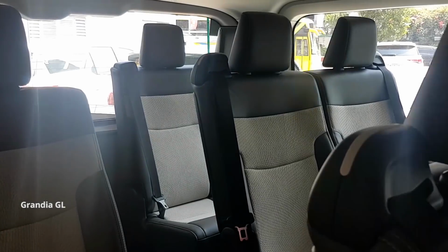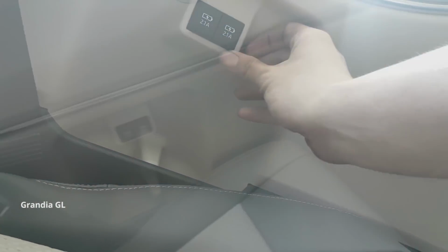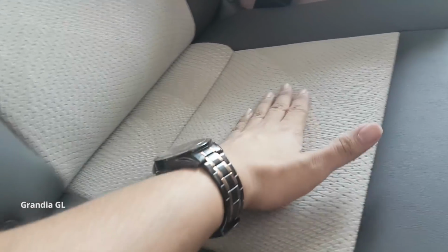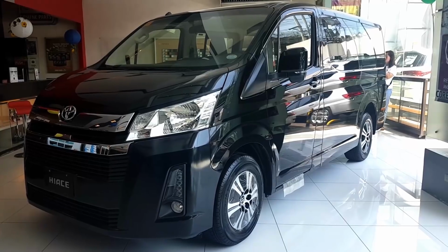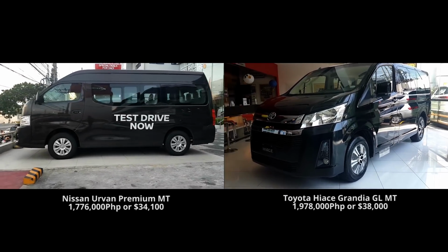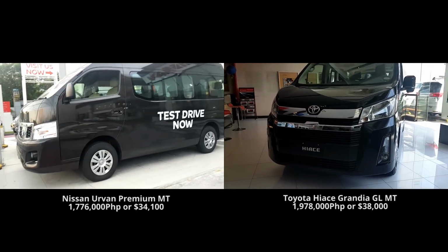But the Grandia GL has better appointments. It has USB charging ports on all 4 rows of seats. The Grandia GL also has leatherette seats. The Grandia GL manual sells for 1.98 million pesos. That's a price difference of 212,000 for the manual, which is a pretty significant price difference.